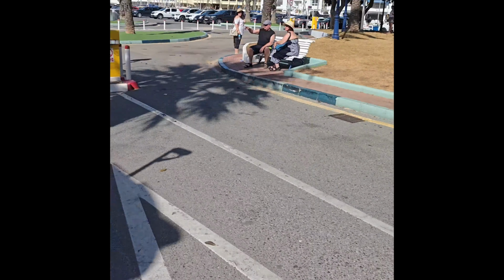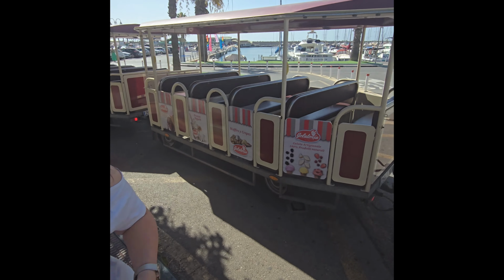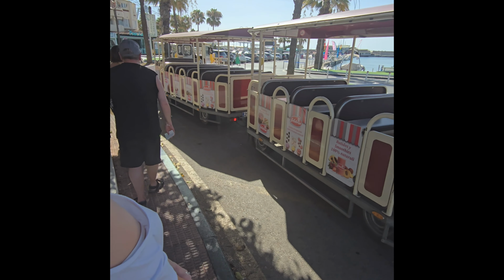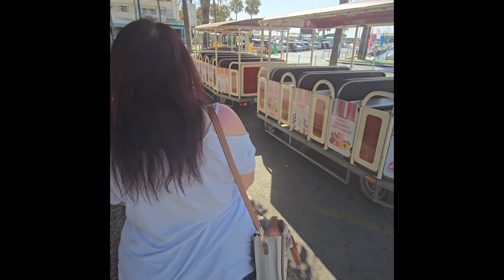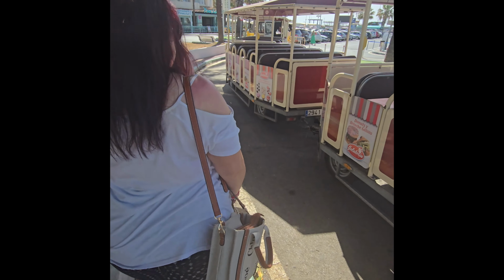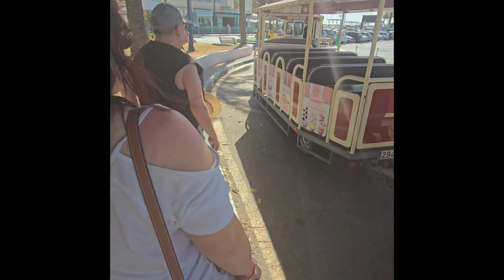So we catch the tourist trains every 30 minutes. Cost 5 euros. Just wait for the train now, have a ride round. And here it is. Spot on time. Where would you like to sit, Susie? Yeah, if you want. Be careful with that step.